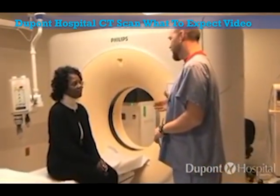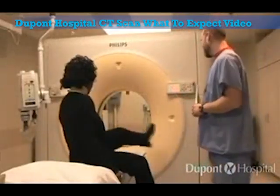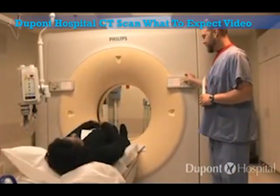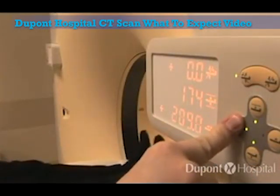In some cases, we may start an IV. The CT machine is a bit noisy, but not loud. There's a hum, and this is normal. Please don't hesitate to ask questions throughout the procedure. You'll lie on the table, and depending on what we're taking images of, the table will slide into the hole in the middle of the machine.